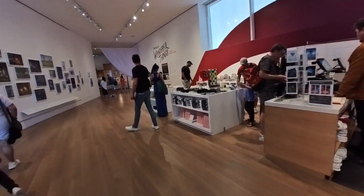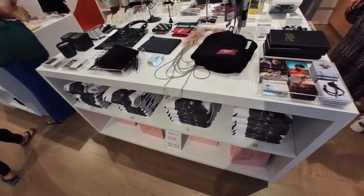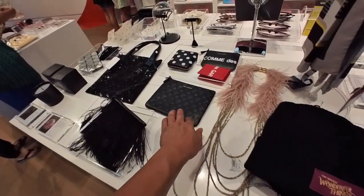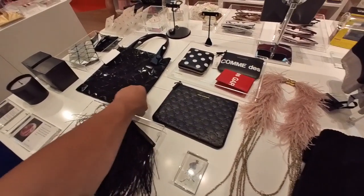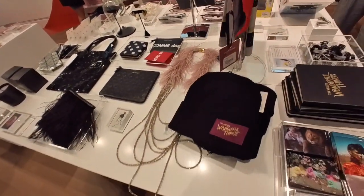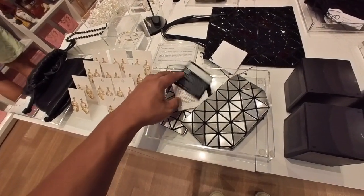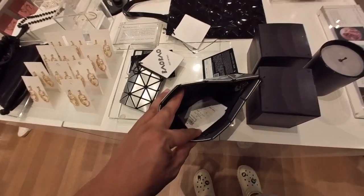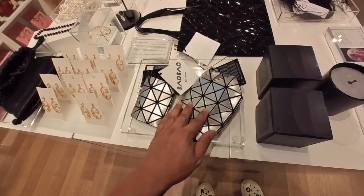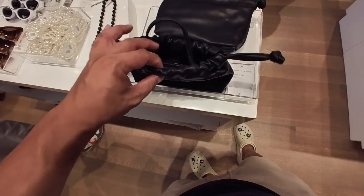I'm here for the gift shop. What can I buy? This beanie. Ooh, Comme des Garçons. Oh, they have Comme des Garçons stuff. That's cool. They have a little bag. I like the little fun things. I like this little pouch. I don't know, not me shopping right now. $2.25. Oh, why did I think this was Loewe?